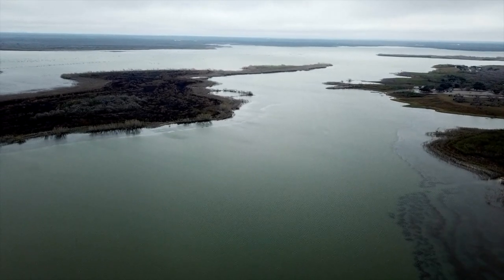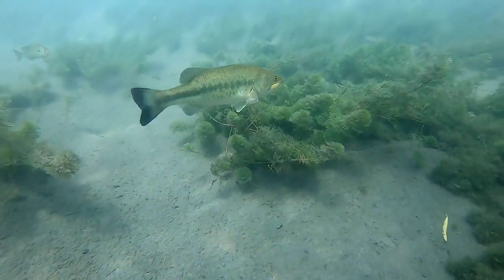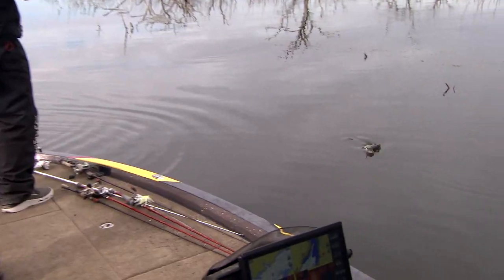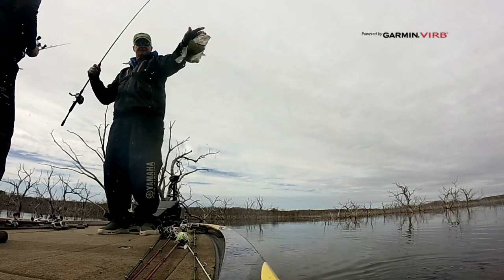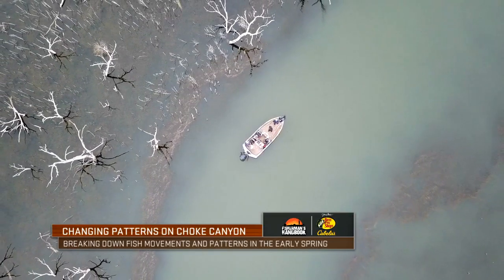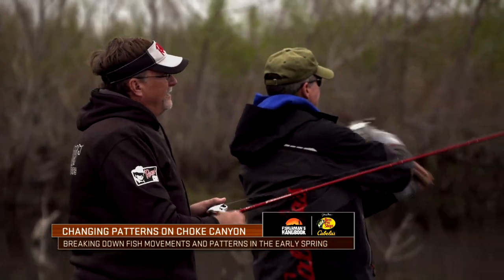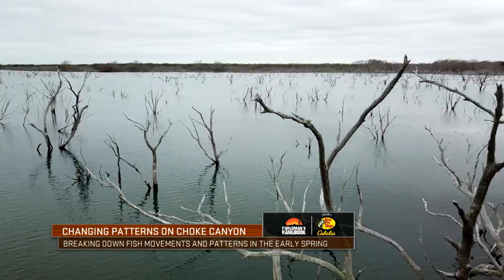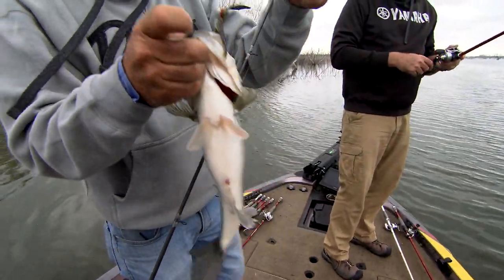From year to year, week to week, even hour to hour, fish patterns can change at a moment's notice. As the angler, it's up to you to make the proper adjustments and dial in on exactly what it is that the fish are doing. On this episode of the Fisherman's Handbook, we take a look at two different outings on the same body of water during the early spring, each within a week of the other, and break down how the fish have moved and changed over that time.